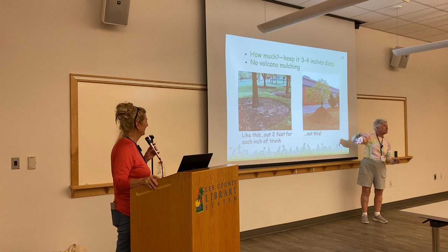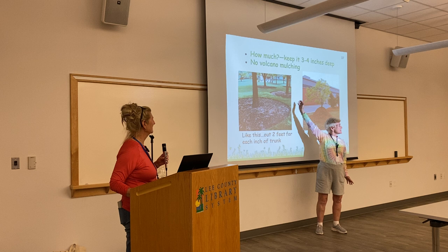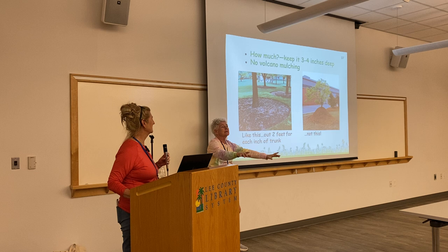You want to have a space around the trunk, a couple inch space, and then you want to have the mulch out to the drip edge, which is straight down from the edge of the leaves. That is all the places that your plant is getting water that need to be protected. And those outer edges are where the little tiny roots are that are probably going to be soaking up the water and need extra protection.